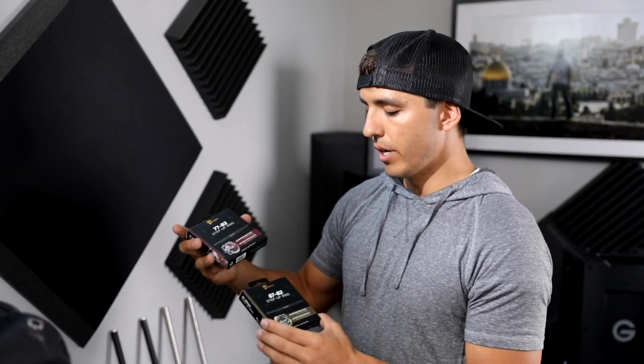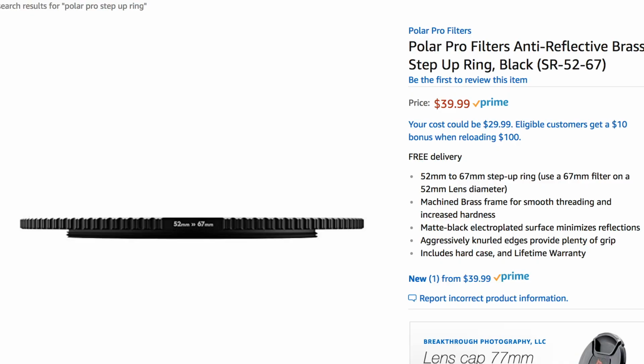I got some step-up rings, which allows me to get just the biggest size for my biggest lenses, and then if I have smaller lenses, I just put on a step-up ring, which allows me to use the bigger filters on smaller lenses without having to buy multiple filters. So great system they've come out with there. Excited to start using that. You'll see me using that more often.